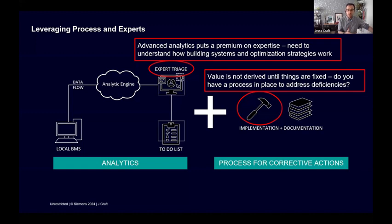That service provider may also provide expert triage of these issues to provide a more actionable to-do list of corrective actions. However, far too many building operators contract with these services without having a plan, and more importantly, a budget for acting on those findings. So I would ask the folks on the call who said we keep getting the same fault detection report to reflect on why that might be.